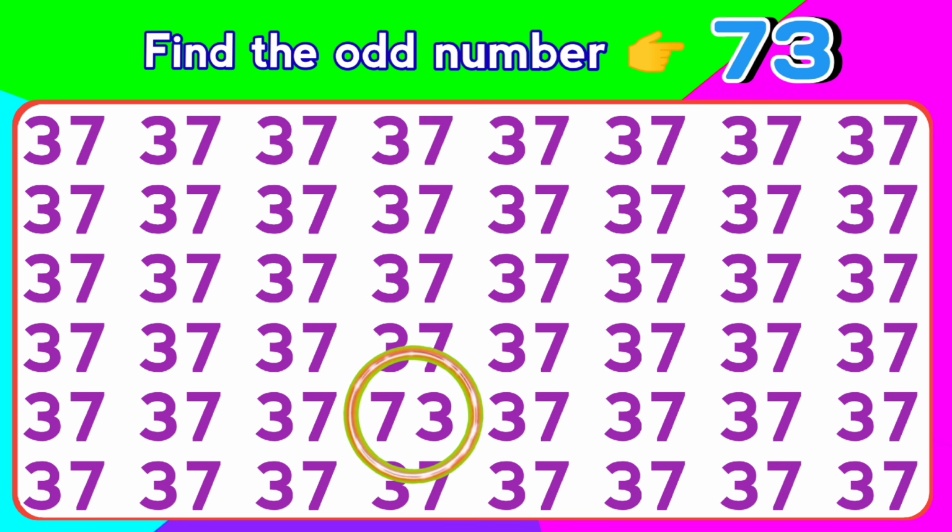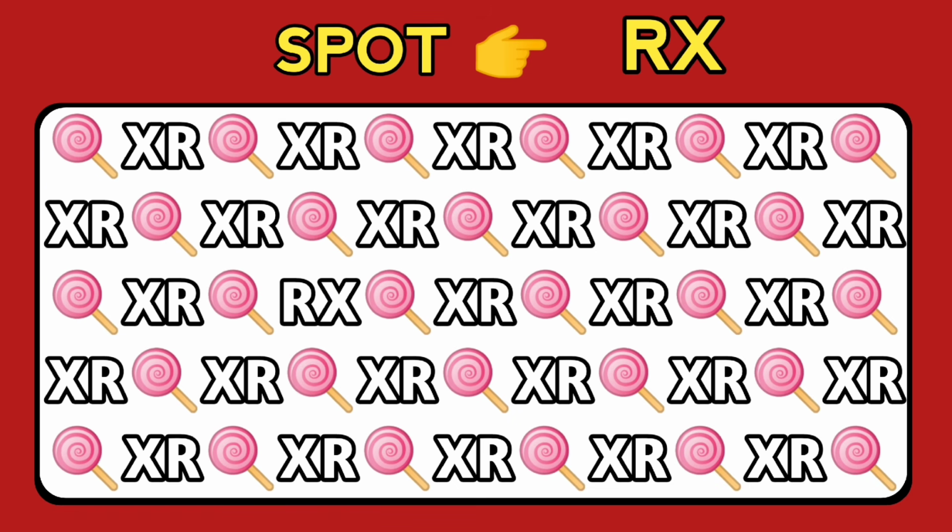Wow, your eagle eyes! Spot the letter RX within 15 seconds.